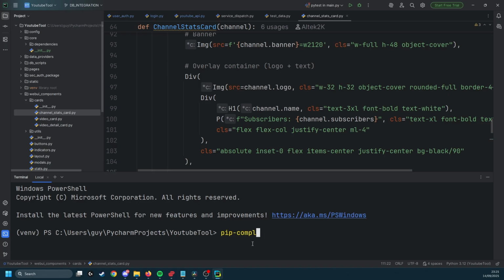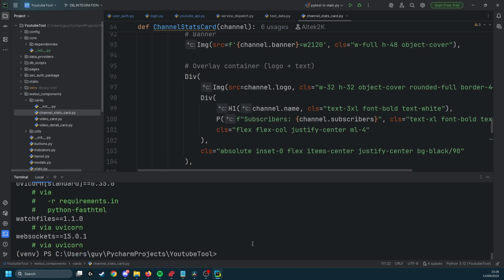Here's what really sold me on this approach. Upgrading dependencies becomes trivial. Want to upgrade cryptography? Just run pip-compile --upgrade-package cryptography, and it'll safely upgrade cryptography while ensuring all of the dependencies remain compatible. No more crossed fingers when updating packages, and no more "it works on my machine" disasters.